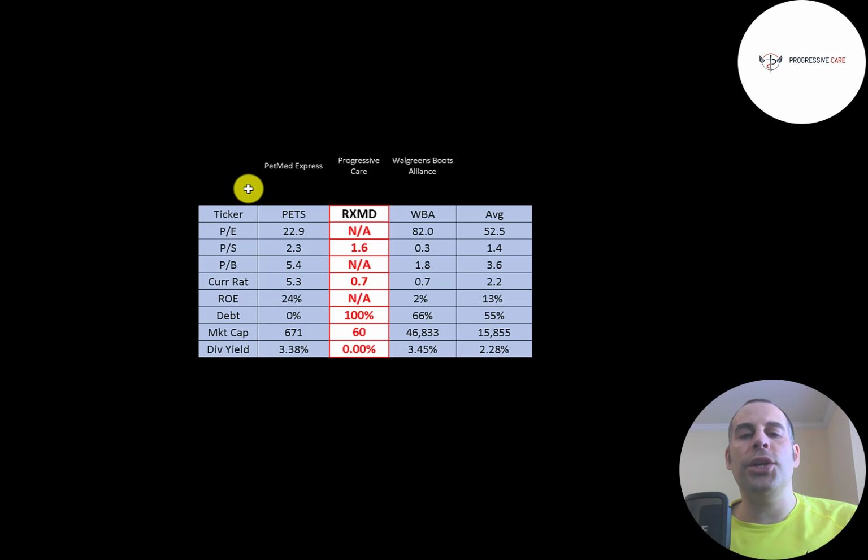The best way to look at ratios is to compare them to companies in the same industry. The only other companies in the same industry are PetMed Express and Walgreens, and Progressive is worse in every single category.